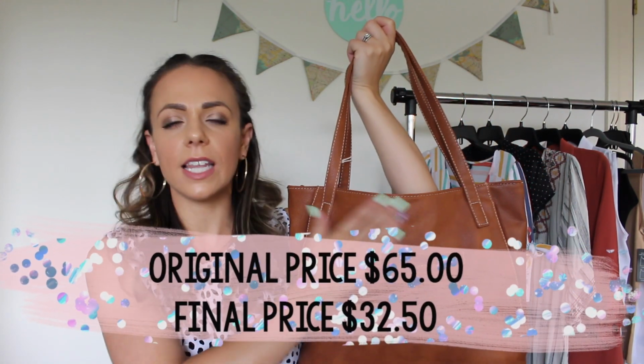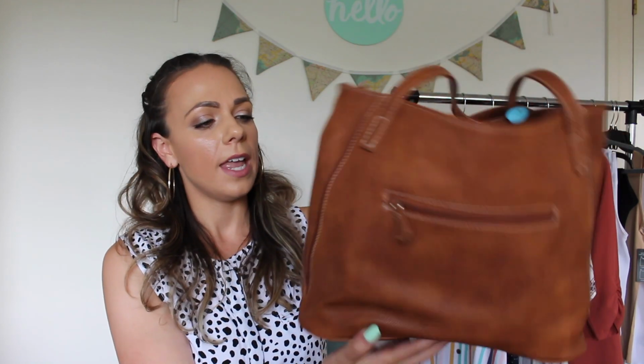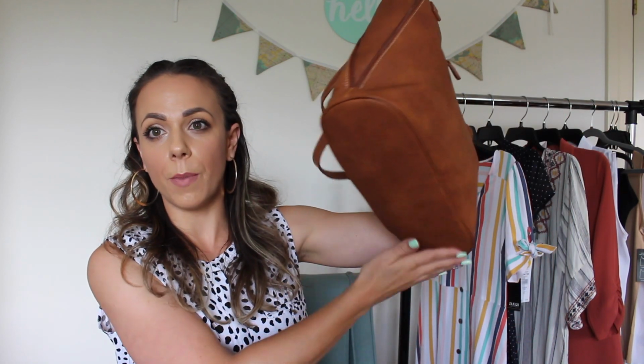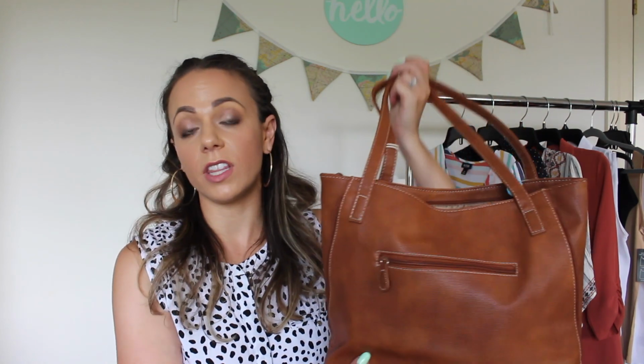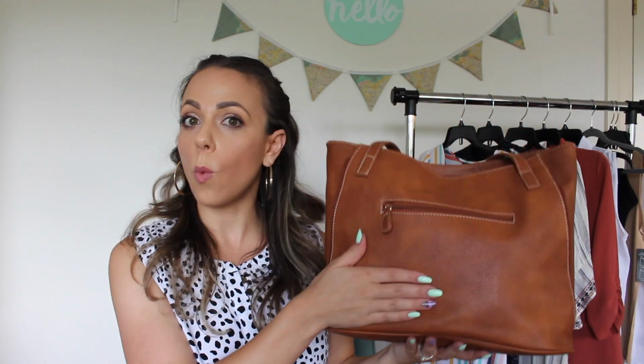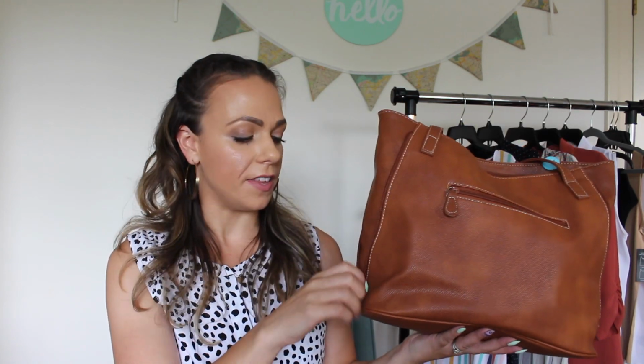You can tell that this is easily wipeable, so it's not something that's going to get dirty on you. It also has a flat bottom, so you can set this on your desk or on a shelf or wherever you put it, and it's not going to fall over. But I think this is just the perfect size to carry everything you need, maybe your planner, your wallet, a book, whatever it is that you take with you to school. I think you could get it all in this bag.